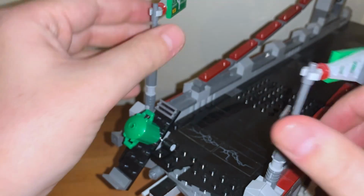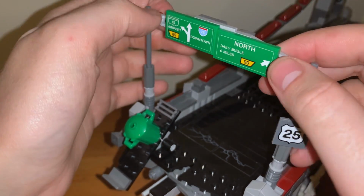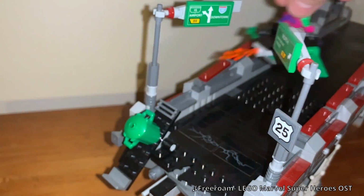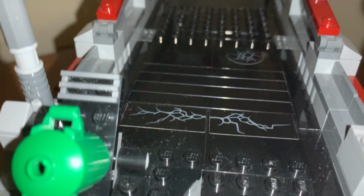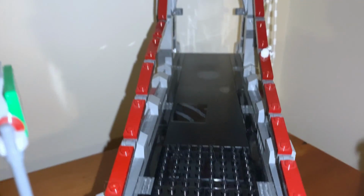There are also these two bridge direction signs up top that appear to be connected, but they are actually built separately. They can split right down the middle here, so you can have Green Goblin fly straight through them, which is pretty cool. Just take a moment to appreciate all of the crack designs here for the bridge. I think it's executed really well, and it looks as though it's actually been removed from its foundations.